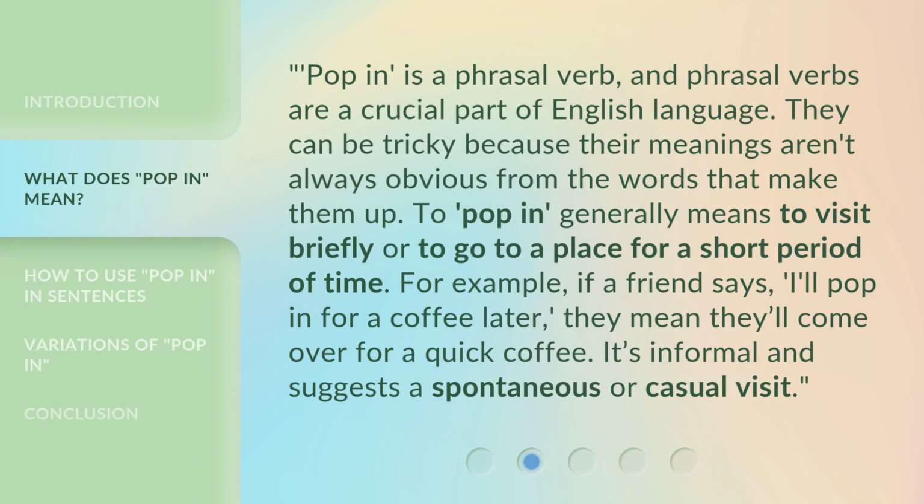Pop in is a phrasal verb, and phrasal verbs are a crucial part of the English language. They can be tricky because their meanings aren't always obvious from the words that make them up. To pop in generally means to visit briefly or to go to a place for a short period of time. For example, if a friend says, "I'll pop in for a coffee later," they mean they'll come over for a quick coffee. It's informal and suggests a spontaneous or casual visit.